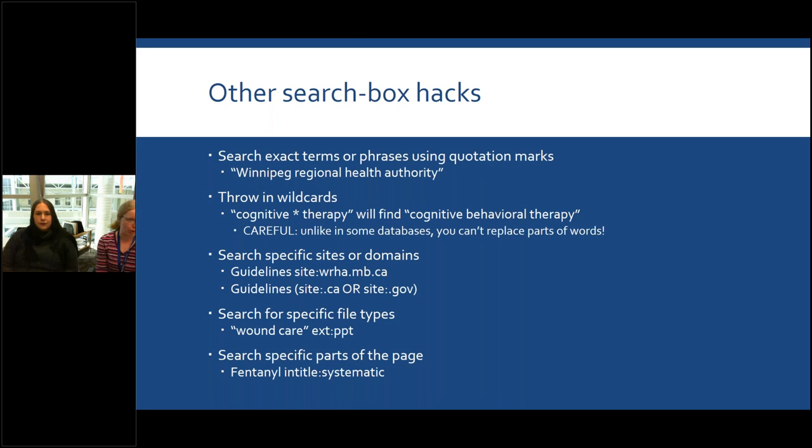When you're doing this kind of search, you can also throw in wildcards. So if you remember part of a phrase or a quote or something like that, but you don't exactly remember what all the words are, you can throw in an asterisk in the middle. So for example, cognitive asterisk therapy will find cognitive behavioral therapy. In some databases, you could do cognitive behave asterisk therapy to come up with behavioral with the American spelling versus the British spelling. Don't do that in Google. Google just does that by itself automatically. You can't actually replace parts of words in Google with this technique.